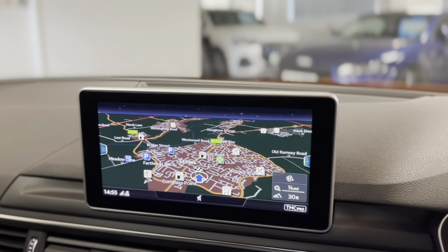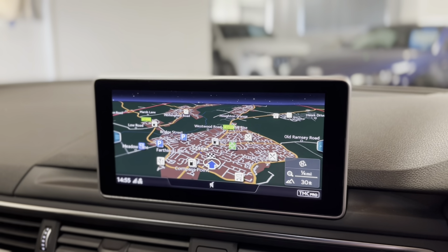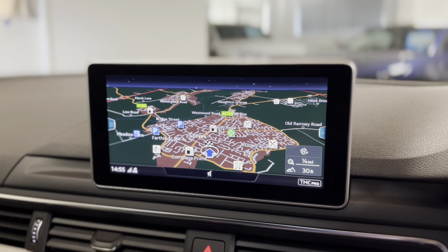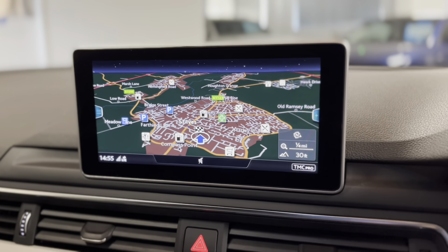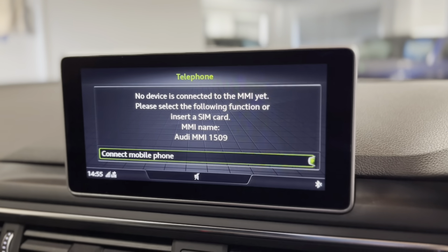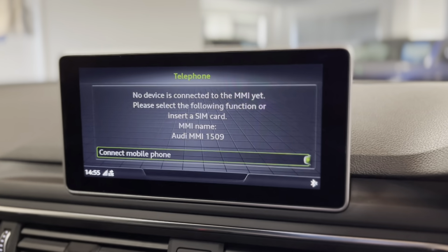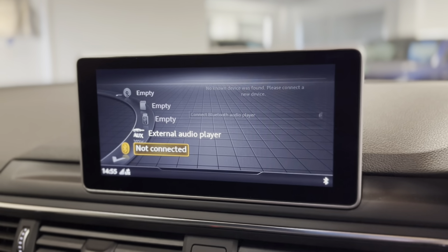So this car has the larger silver bezeled screen, which has a higher resolution, works a bit faster, and has the maps actually saved into the hard drive as opposed to being on the SD, so it all works a bit faster. You can plug your phone in both via the USB, or you can connect it wirelessly via the Bluetooth to make and receive calls.